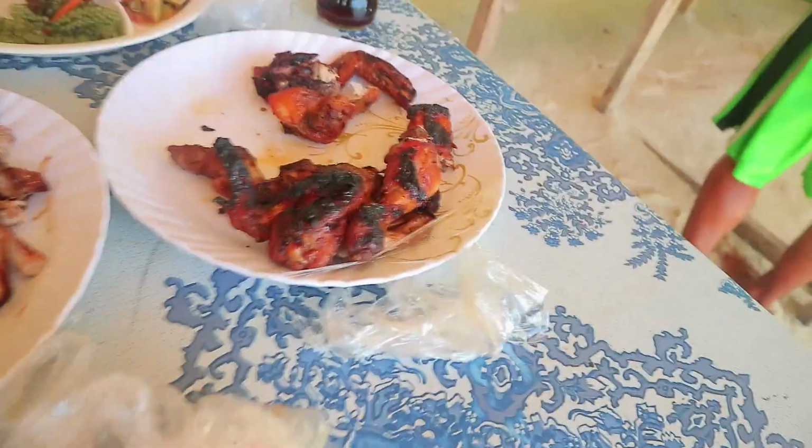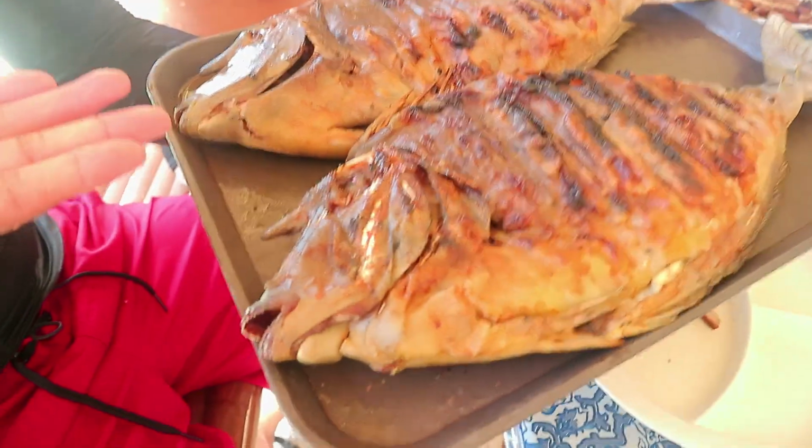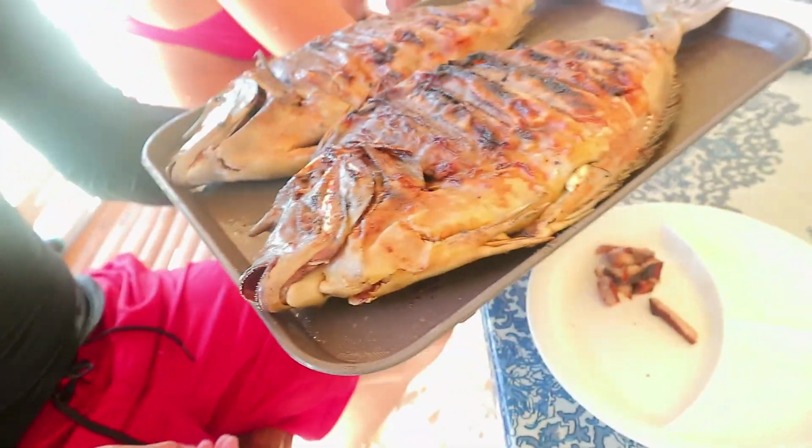So we already started eating, but we got some chicken, some pork, bananas, some sort of seafood salad, vinegar, and some grilled fish. I've had this fish before. I think it's like a milkfish. I'm not sure. Eggplant salad, too. And of course, every Filipino has to eat rice.